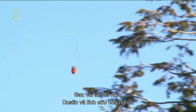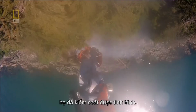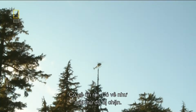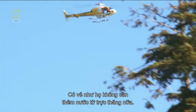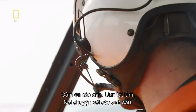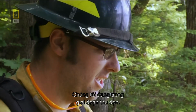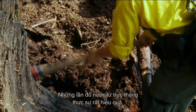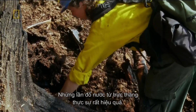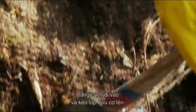After several more drops, Dustin and the firefighters think they have the situation under control. It's looking good, but looks like everything's contained. Doesn't look like they're going to need any more water from the helicopter. All right, thanks a lot, guys. Good work. Talk to you later. We are in the mop-up stage here. The bucket drops that we got from the helicopter worked pretty well. We're just checking for residual heat by going in and pulling open the duff.